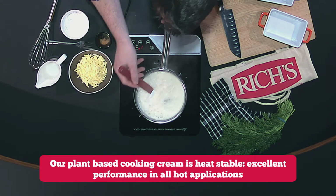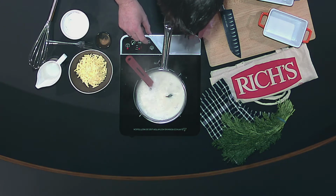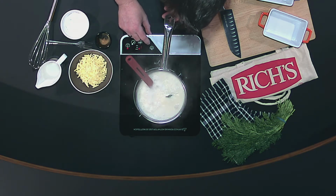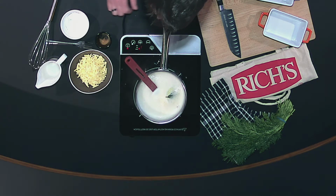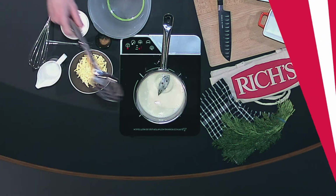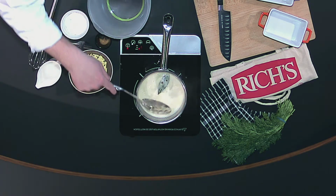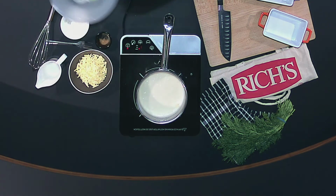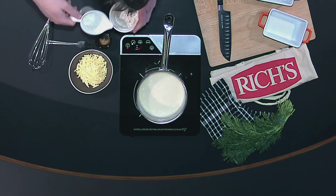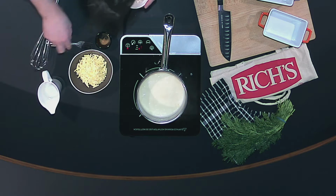So what we're going to do now is just reduce the temperature, let the onion and bay leaf infuse even more, and then finish it off in around 20 minutes. Now that we've waited 20 minutes for this onion to infuse into our bechamel sauce, we're going to remove it. And we're now going to add some corn flour mixed with some water. We're going to thicken up our bechamel sauce.